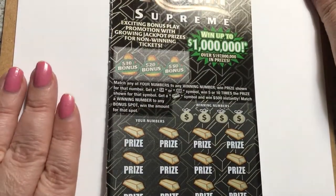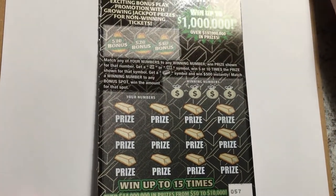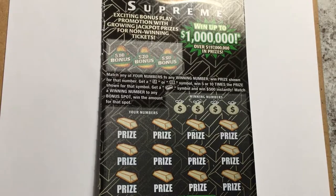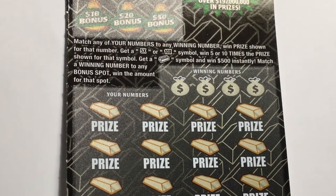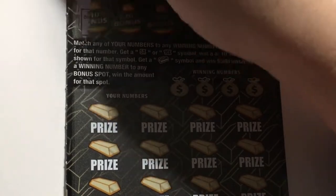If anything, because the odds are 1 in 4. But if you remember, on the last video, I didn't have a winner in 4 tickets. So they are pretty stingy tickets. Let's hope I have 1 or 2 winners here. 2 would be nice. Okay. Let's see what the bonus is.